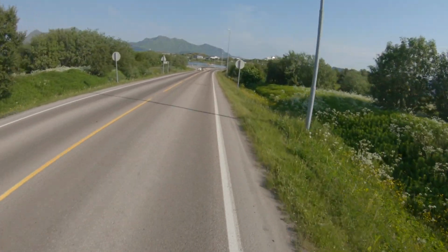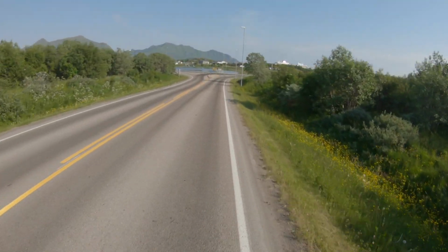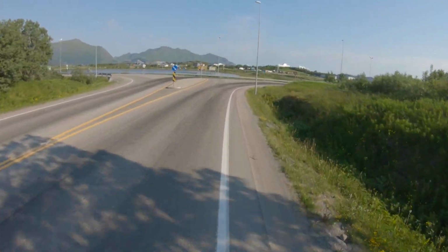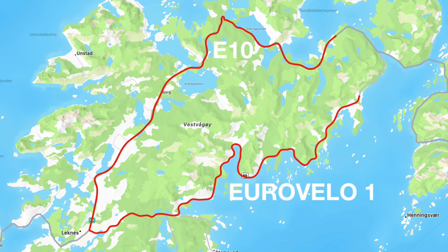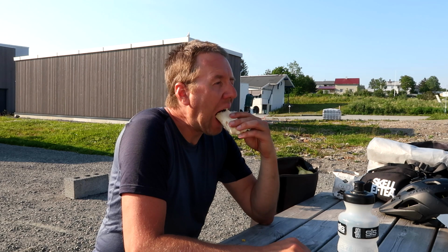So far, the Eurovelo 1 had pretty much been following the main E10 highway. But when I reached the town of Leknes, it took a welcome turn onto a less traveled road going along the east coast. You could follow the E10 since these two roads merge about 40 kilometers down the road. In Leknes, I also took the opportunity to have a bit of dinner to power me through the last couple of hours in the evening.